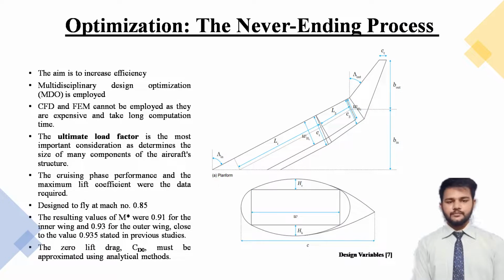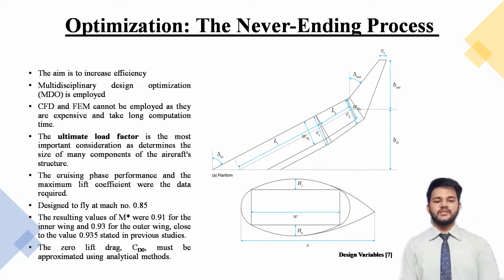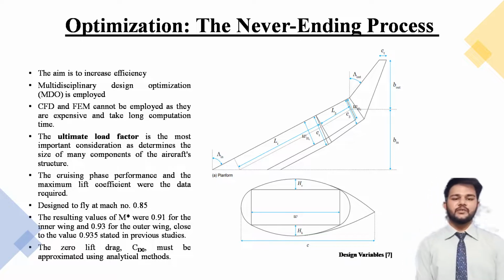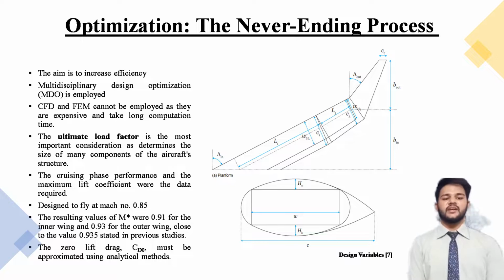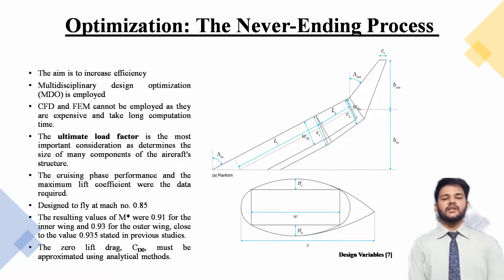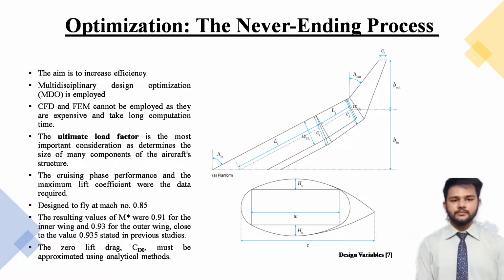Next, optimization. The aim is to increase efficiency. MDO, multidisciplinary design optimization, is employed. Since CFD and FEM cannot be employed because they are expensive and time-taking computations, the ultimate load factor is the most important consideration. The cruising phase performance and the maximum lift coefficient were the data required. The resulting values of M star were 0.90 for the inner wing and 0.93 for the outer wing, close to the value of 0.935 stated in previous studies. The zero lift drag CD0 must be approximated using analytical methods.